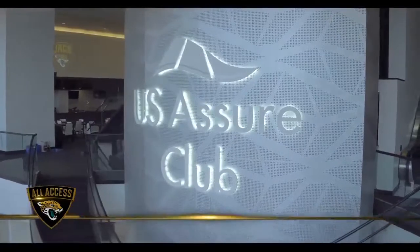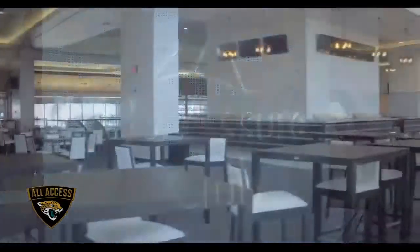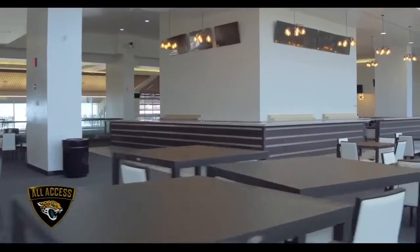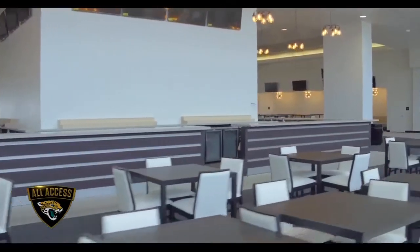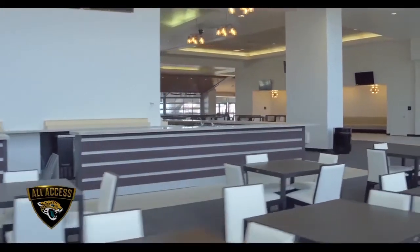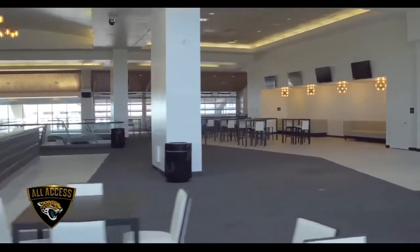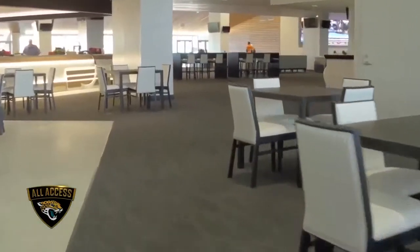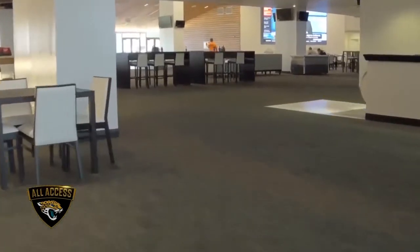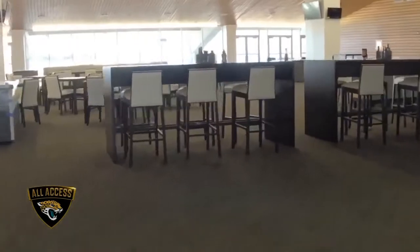Up the stairs and around the corner, the main concourse for the West Club. You'll notice three floors of brand new everything, from concession stands to bars to air conditioners, all with an upscale feel. We actually did a lot of data analysis and research to understand what our fans on the west side of the building want. And they want country club, they want high end, they want a really nice hotel vibe. And we did our best to deliver on that design initiative.